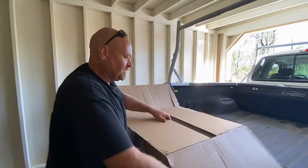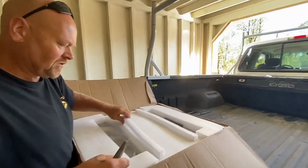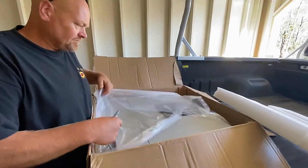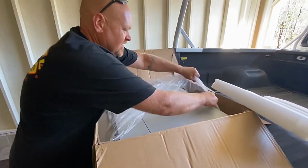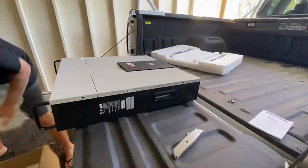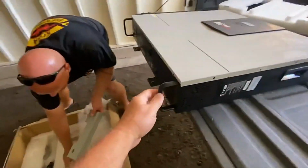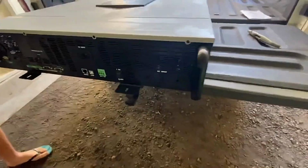And so, like I said, I've been in it before. I don't know if it's right side up or upside down, but that's the way I'm going to open it. Packaged very well. That is a massive beast right there. This is a beast. All right, and then it's got these little handle grabs here, so when you're carrying it, it has mounting screws on the top and bottom.